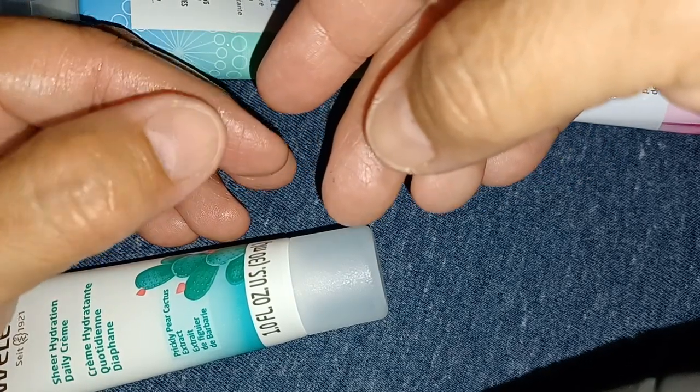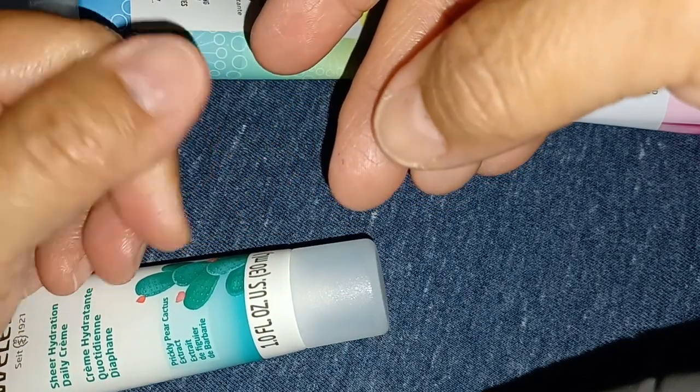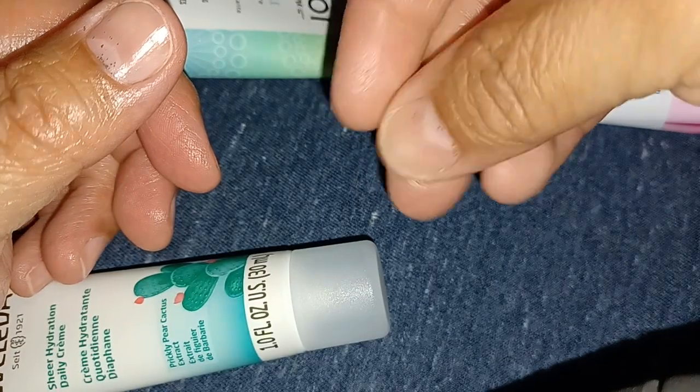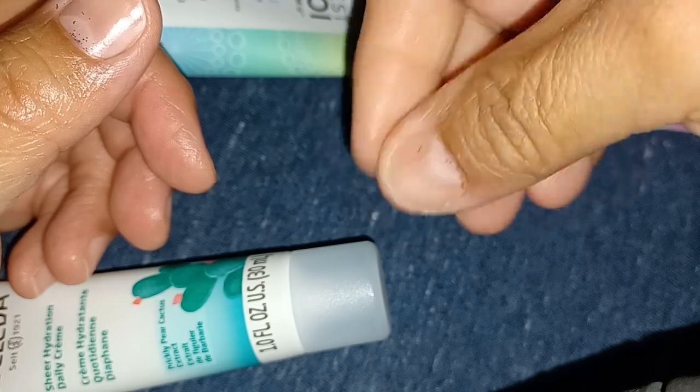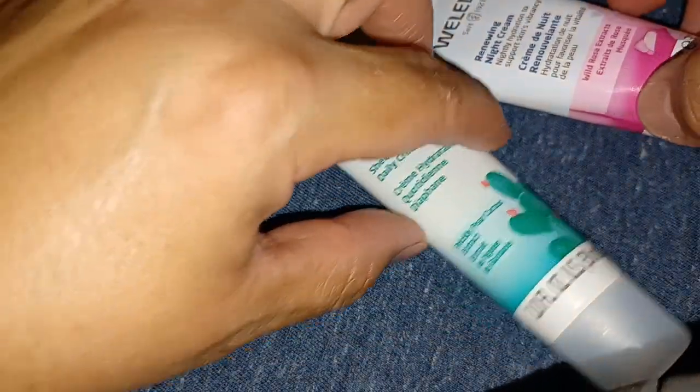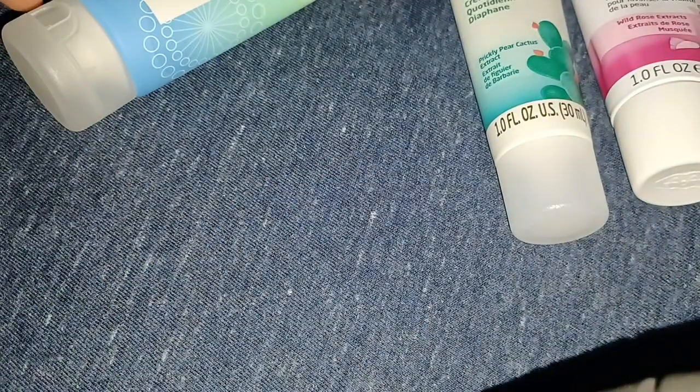This one is a darker shine here, like a brighter shine, just it's a lot thicker, the hydration. And then you have the other one, which is smoother. Still a hydration, just lighter. So that's the difference between the two. And then again, obviously the scents. You have the rose, and then you have the prickly pear.